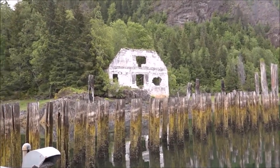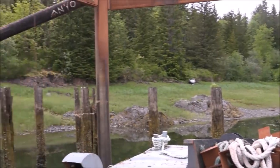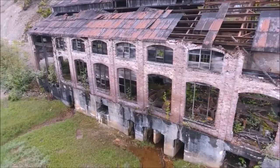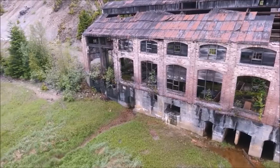This is just showing you some stuff that's outside. This was the big general store. It was a huge general store, and look at all the wharfs. It was all wharfs in there at one time. It's all kind of broken down. Lots of wildlife. They've seen a lot of bears. And this is the iconic powerhouse. Everyone goes up there and takes pictures of it.